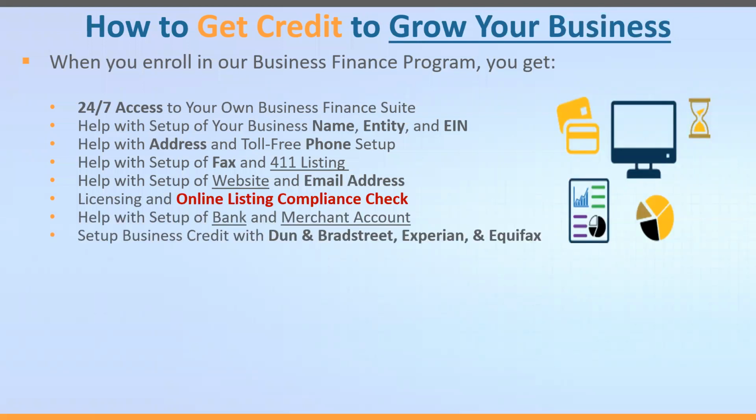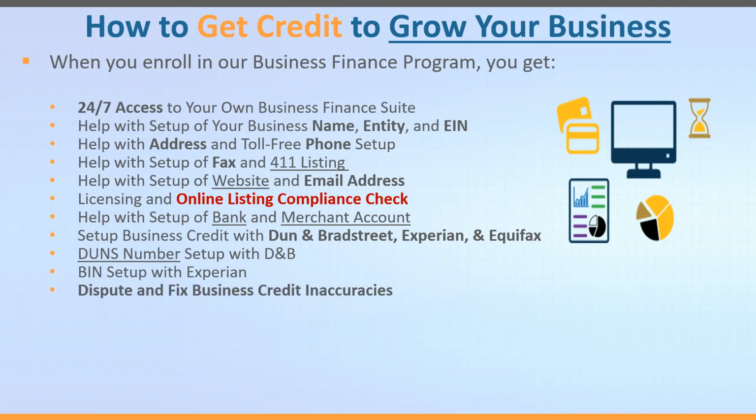If you need help with your bank and merchant account, we're going to help you set up with Dun & Bradstreet, Experian, and Equifax. Get your DUNS number set up with Dun & D&B. Your BIN set up with Experian. We're going to help you dispute and fix any business credit inaccuracies if you have been building business credit.